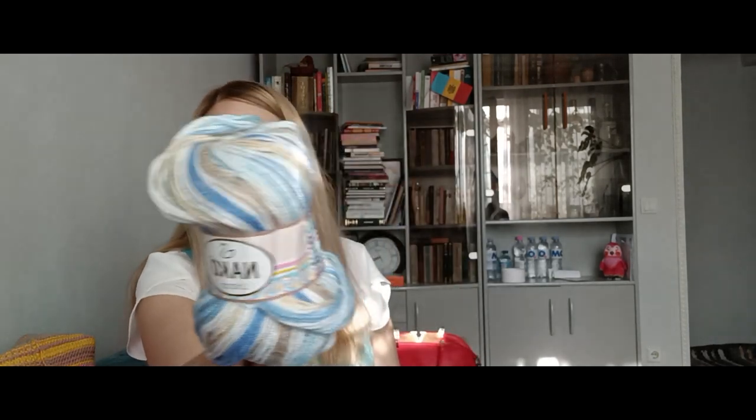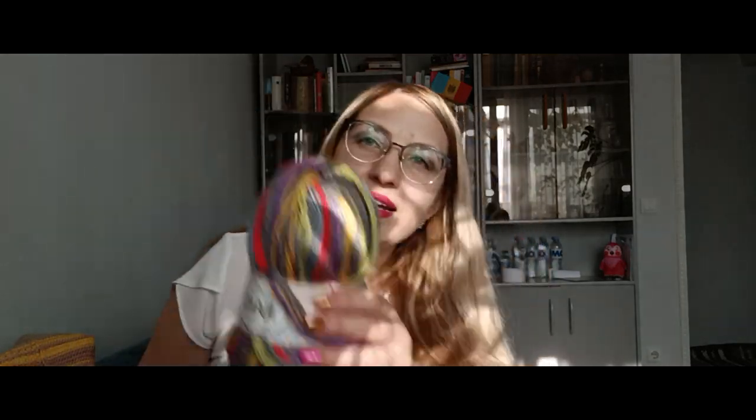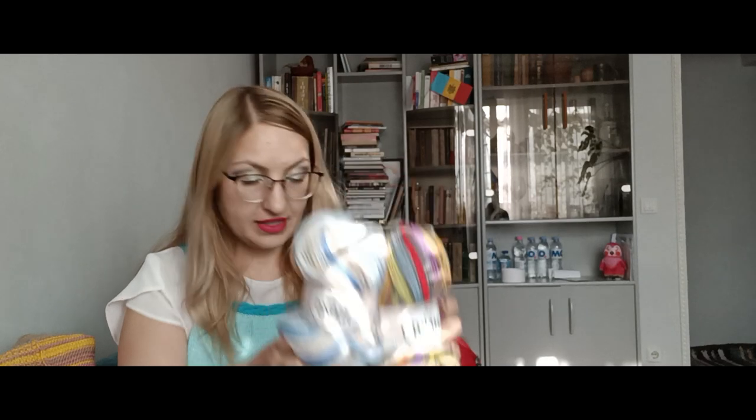So I think this is 100 gram to 230 meters. I don't know what that means, but I chose this color maybe to do something for my nephew. Wait, this color. Yep. And this color. They don't have names. The colors are with numbers. So only these two. And also today I was at the yard sale.